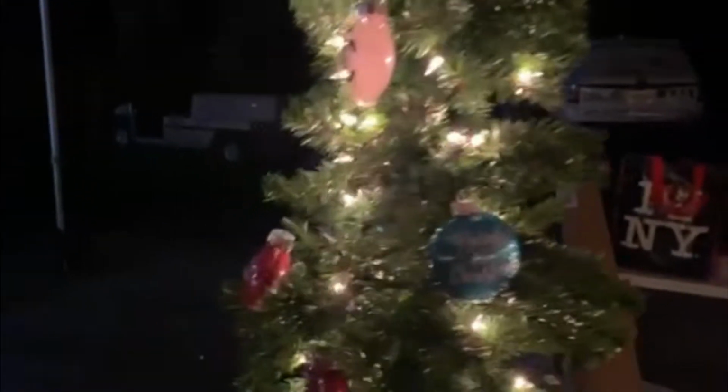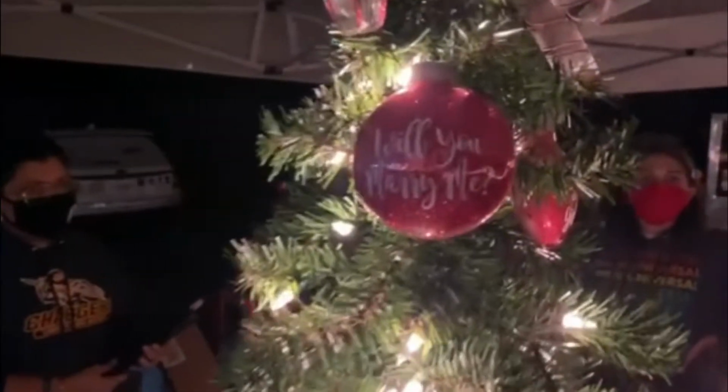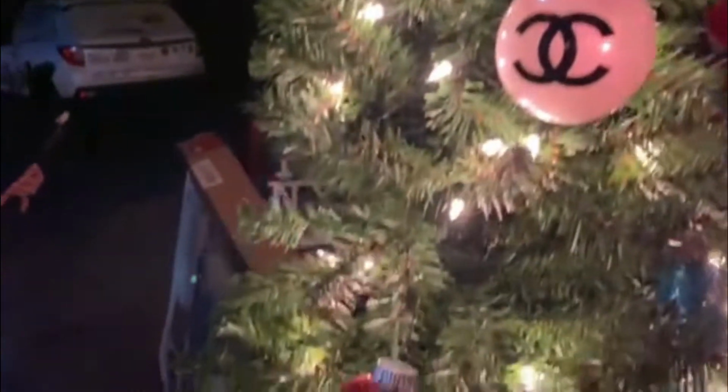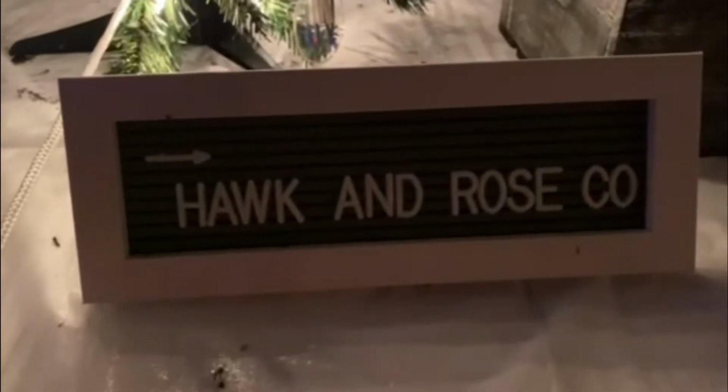So this is some of the stuff they have here at the marketplace. Looks like some custom Starbucks cups, and they have some cool ornaments. It's really, really cool. And then here's her Instagram if you guys want to check out everything that she makes. Everything looks super, super cool.